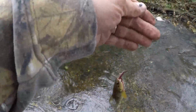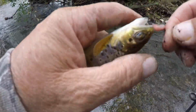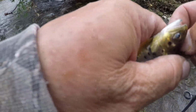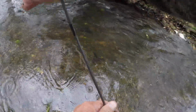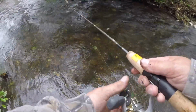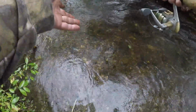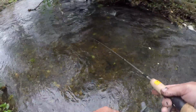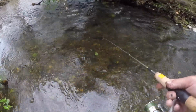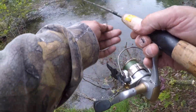Another little brownie. Little brownie. Look at that. Beautiful little fish. There he goes, back in the water. Back from whence he came. I'm gonna fish right here first.